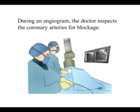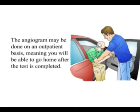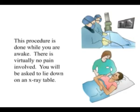During an angiogram, the doctor inspects the coronary arteries for blockage. The angiogram may be done on an outpatient basis, meaning you will be able to go home after the test is completed. This procedure is done while you are awake. There is virtually no pain involved.